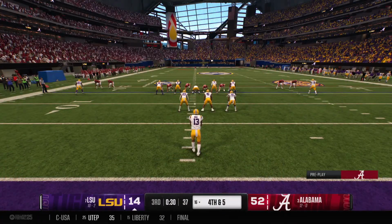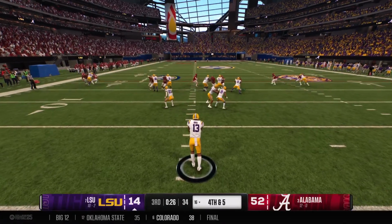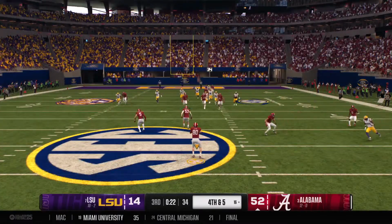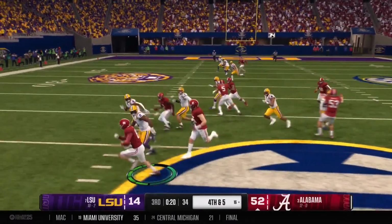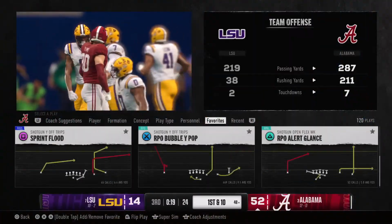A cautious call there on 3rd down. Punter ready to boot it away. Forced to kick it away for the 6th time. When he's got some space here. And the returner brought down by the coverage team there.